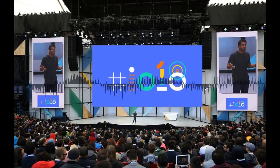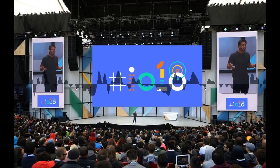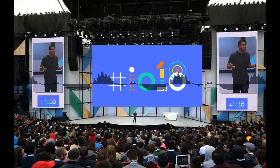Well, think about this too, just as a side tangent, especially after I play this next one. If we're going to start having bots call people, then people are going to start having bots answer the phone. And you're going to start having bots talk to bots. Oh my gosh. Right?